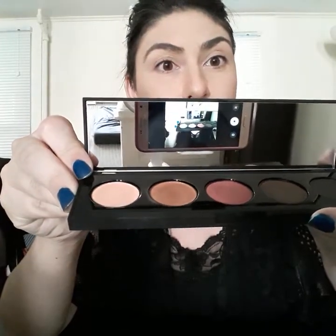And inside is a mirror and five colors. There we go. So we've got, let's see. So all of them, you're supposed to be able to apply them with your finger.